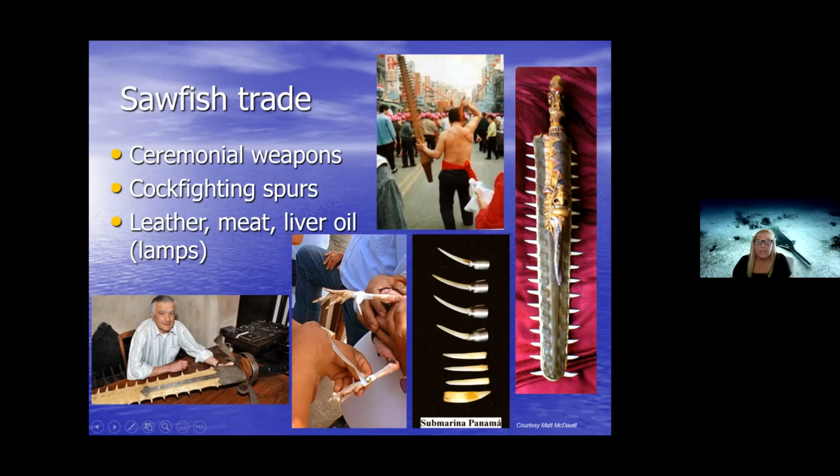And one of the more unique uses is the teeth on the rostrum are used in the cockfighting industry down in Central and South America. So they'll take the tooth off the rostrum and slice it in half lengthwise, and they'll put this little casing on it and use that to affix it to the legs of the roosters, which creates artificial spurs for cockfighting. There have been some NGOs that have tried to develop some artificial materials to use in the cockfighting industry, but the industry likes the sawfish rostra teeth to use as these artificial spurs, unfortunately.